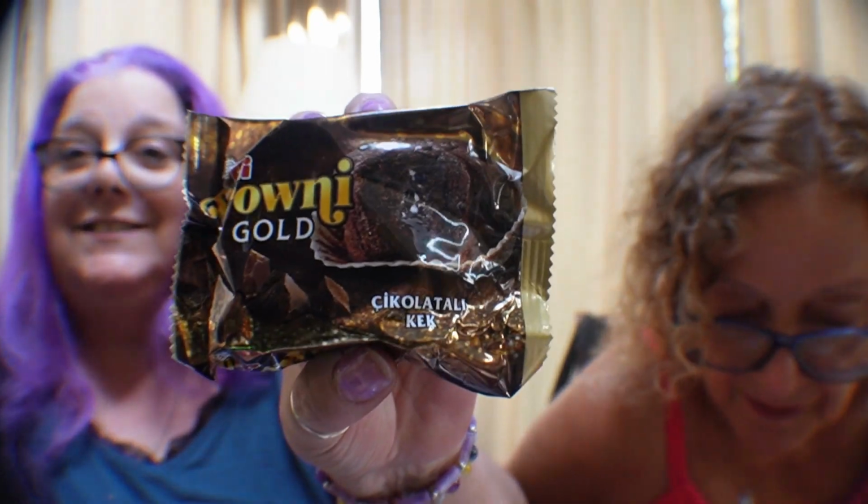Dying to try this brownie. Spelt with an I. Chocolate. Oh no. Cicolatali. I think that's what they call it. No, it says C-I-K-O-L-A-T-A-L-I. Okay. Kek. K-E-K. Kek is at the end.